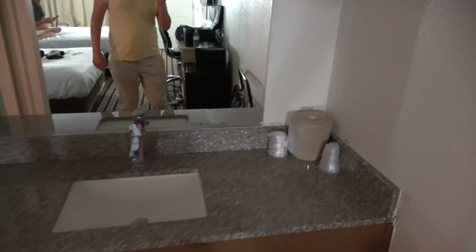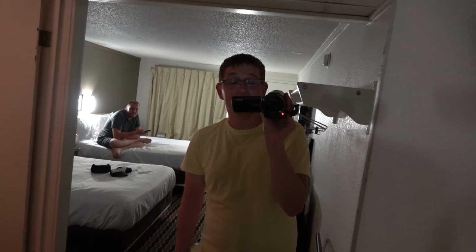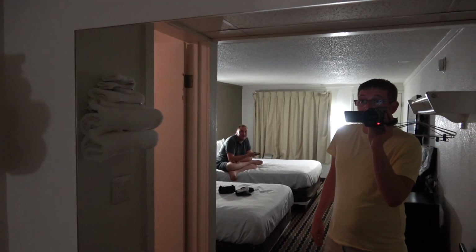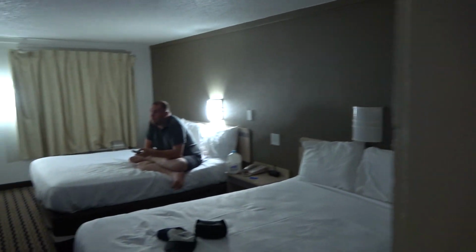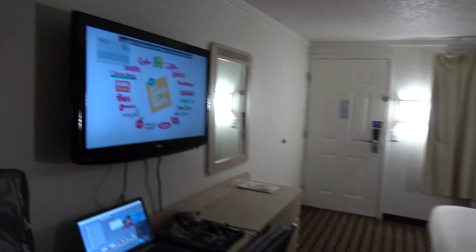There we are. Microwave, fridge down there. Nice sort of area over here as well. I've got my trousers on tonight after we had that soaking earlier on and decided to put my trousers on. Loads of nice fresh towels. Got a bath in there, and that's the toilet as well. Yeah, this is one of the nicer rooms, I'd say, that we've stopped in, actually. Can't complain for like $60. But yeah, there you go.